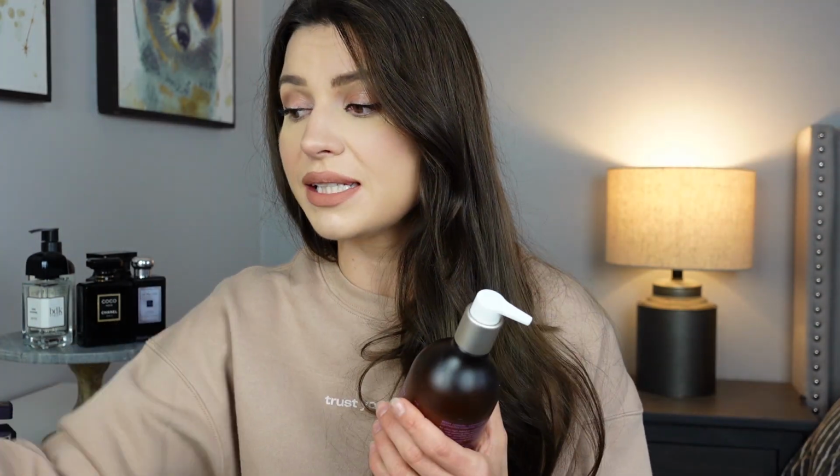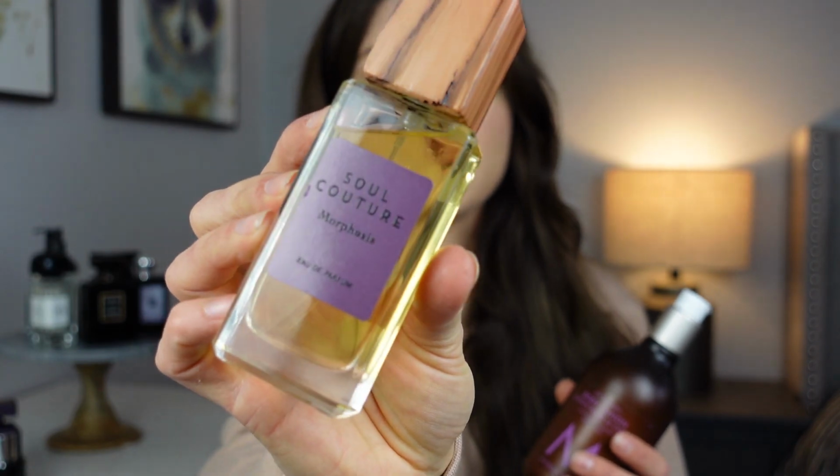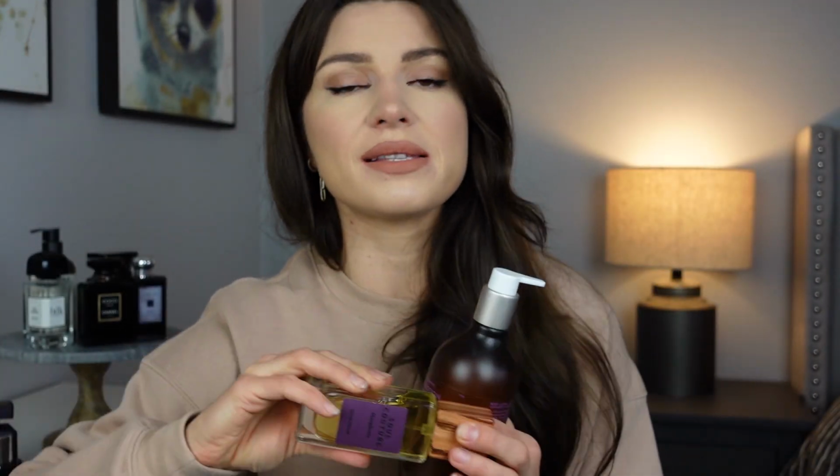Then another recent discovery for me is this fragrance called Couture Morphosis. This fragrance is amazing. It is a patchouli coffee type of scent. It has a lightness about it, a light woodiness, almost cedar-like.